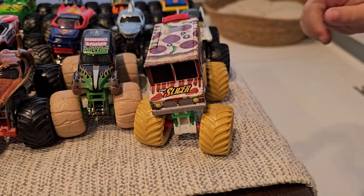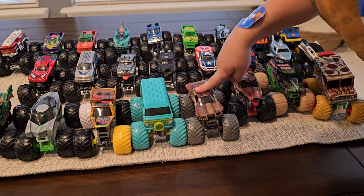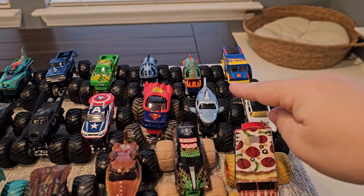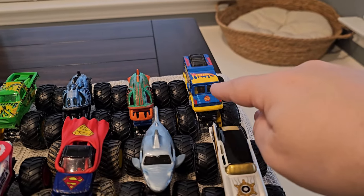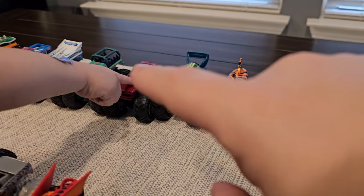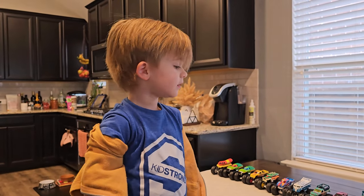Okay, so let's count them here, starting with Slicer, okay? We have Slicer. One, two. Wave Digger. No, we're counting. Yeah, we're just counting. Monster Munch. Three, four, five, six, seven, eight, nine, 10, 11, 12, 13, 14, 15, 16, 17, 18, 19, 20, up through 44, 45. You have 45? That's incredible.